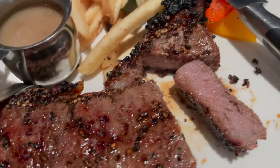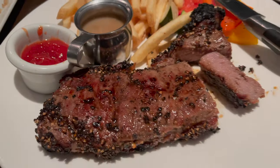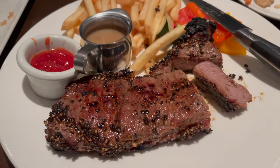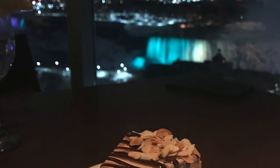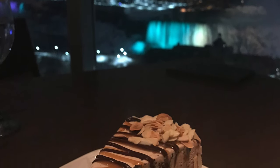And this is sirloin steak. And we couldn't resist Billy Miner pie. It's insanely delicious.